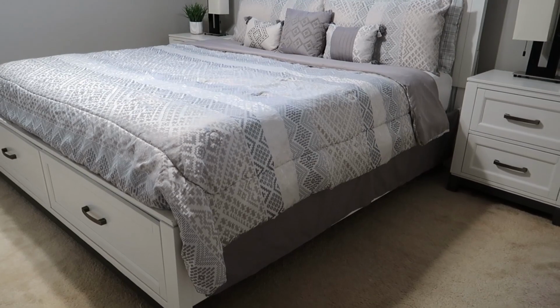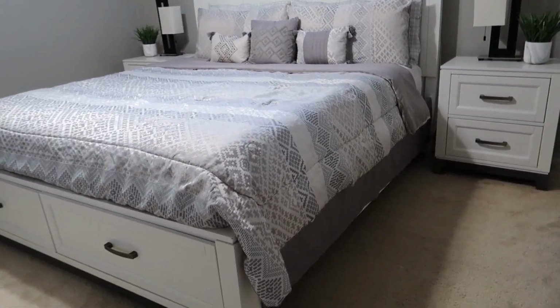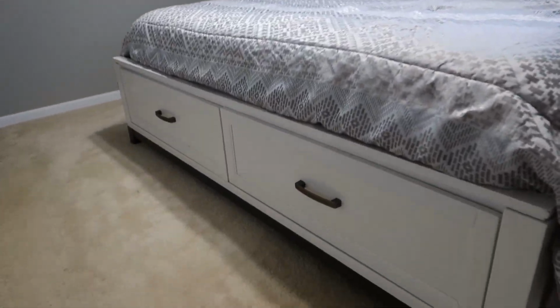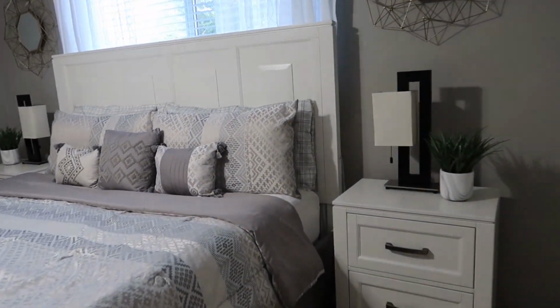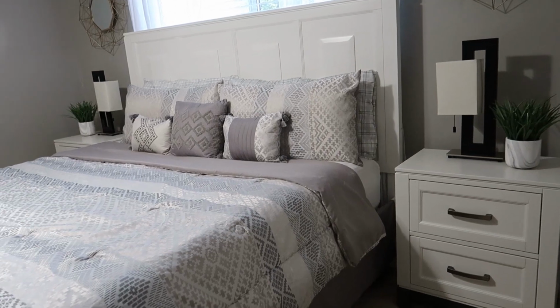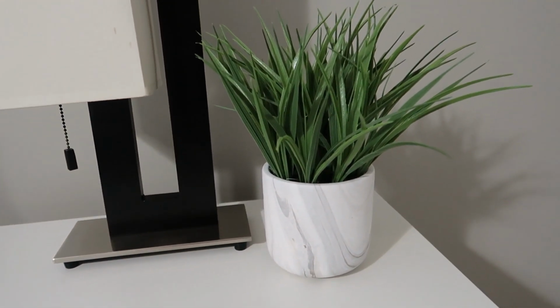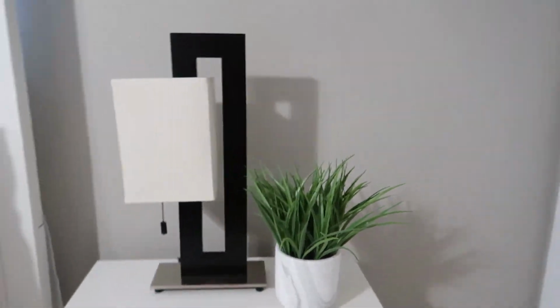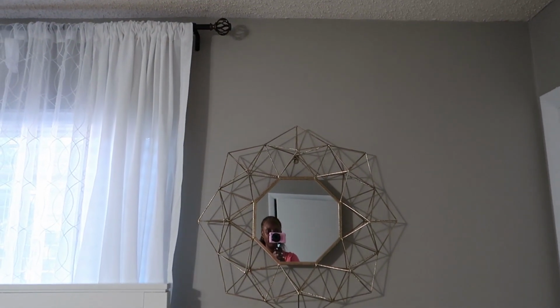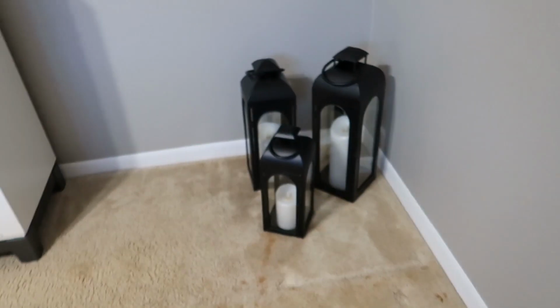With my previous bed, I wasn't able to use my bed skirts, so now I can use my bed skirt. However, I'm not able to use it the traditional way. I'm only able to have the skirt show on each side but not in the front, and that's because of the drawers. And here is the other nightstand table, with the same vase and this little plant adding some greenery, a lamp, and a mirror over the nightstand table, and my wall mirror right here. It's really a nice vibe. I also have 3 lanterns in this corner right here, so at night it is really a nice vibe.